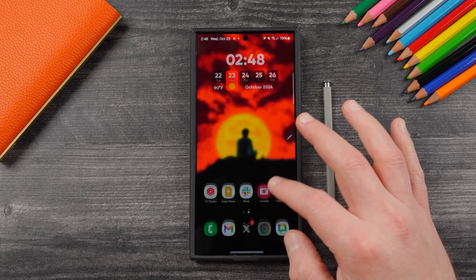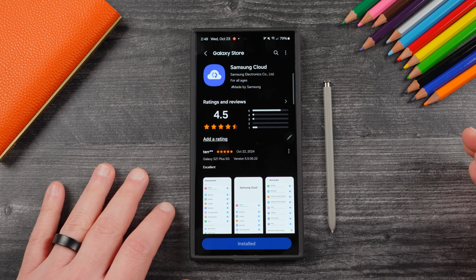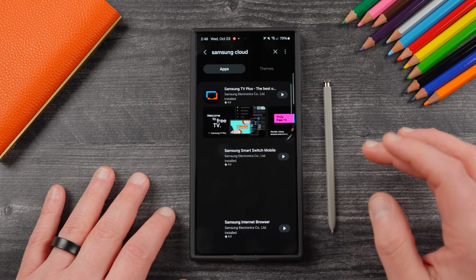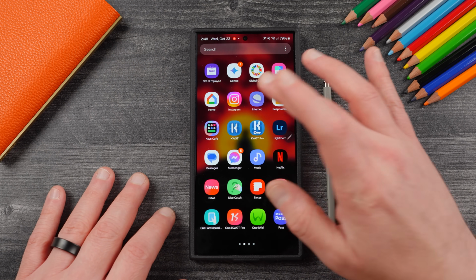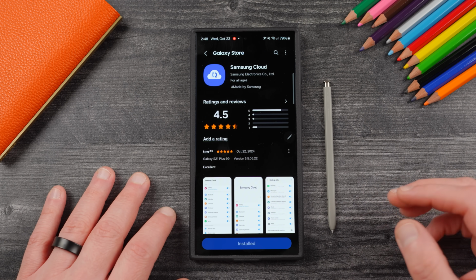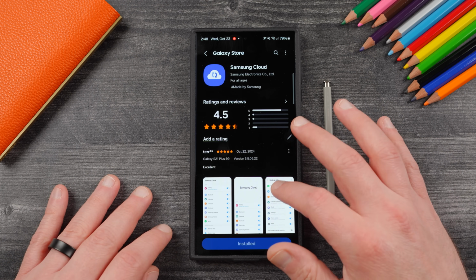All right, so let's go ahead and take a look at these updates. First, let's look at Samsung Cloud. Samsung Cloud, like I said, is an app that you can't really find in the Galaxy Store directly. If you try to search Samsung Cloud, you'll see it's not in the search results. So what you've got to do is go into a browser like Samsung Internet and search for it in the browser. And then when you find it, hit install, and it will then open it in the Galaxy Store. It's very weird. There's a couple of Samsung stock apps like this that are hidden from search. I don't really know why they do it. Some people have asked me before.